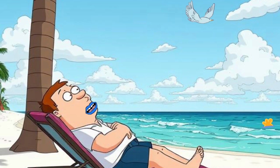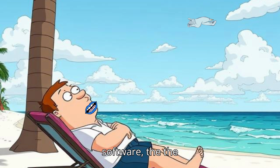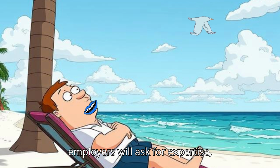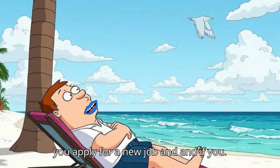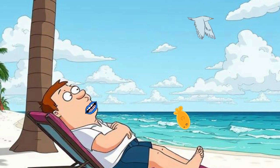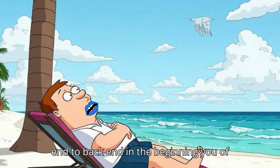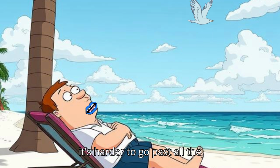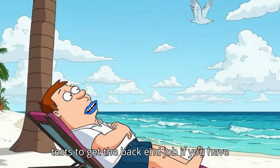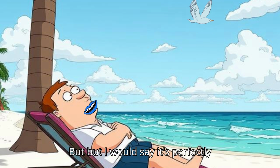There is a risk that if you start working with something in software, the employers will ask for expertise and knowledge within that field when you apply for a new job. If you want to switch from front end to back end, in the beginning you of course will only have a little bit superficial knowledge of things, so it's harder to go past all the tests to get the back-end job if you have worked a lot with front-end, for example. But I would say it's perfectly doable.